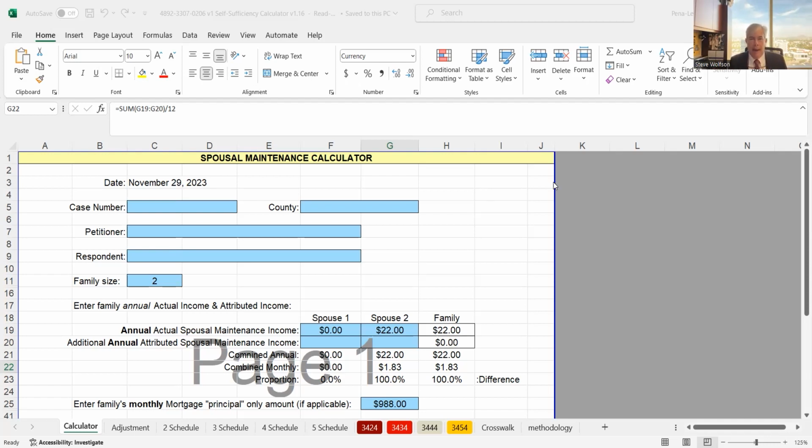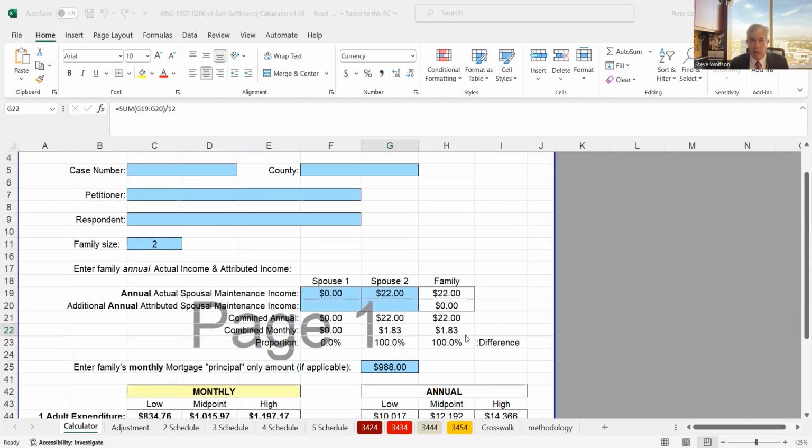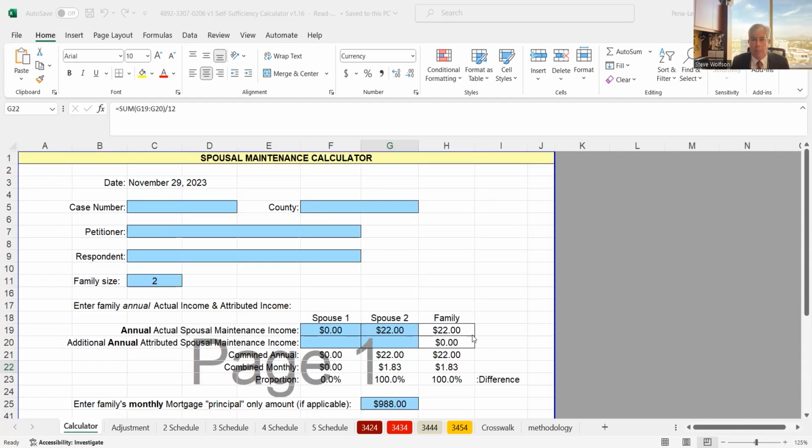What you're looking at now is also a spousal maintenance calculator. The other was a screenshot based on what's available as a fillable calculator on the Arizona Supreme Court website. This is an Excel spreadsheet. So it does the same thing. It has a little bit more information included on it. So it's not as pretty, it's not as streamlined, but being in Excel format, you can save the calculator.